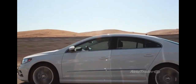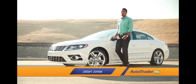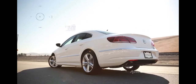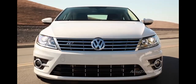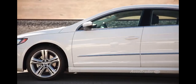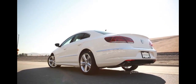When it comes to reasonably priced midsize sedans, the 2014 Volkswagen CC stands alone. No other car in this class turns heads like Volkswagen's foxy four-door. Here are 5 reasons why the 2014 CC gets straight A's. Number 1, unique styling. It may be based on the stoic Passat, but the CC has been nipped and tucked into a genuinely attractive car. It's hard to believe that something based on a family sedan could attract this much attention. For fashionable four-door transportation with a trunk, there's the CC, and then there's everything else.